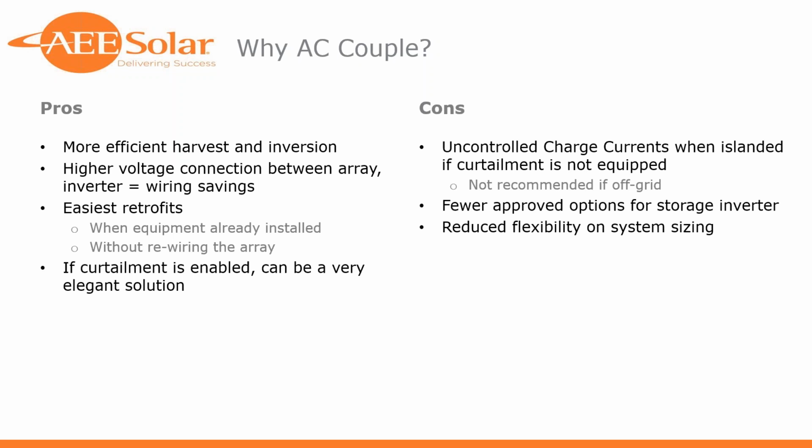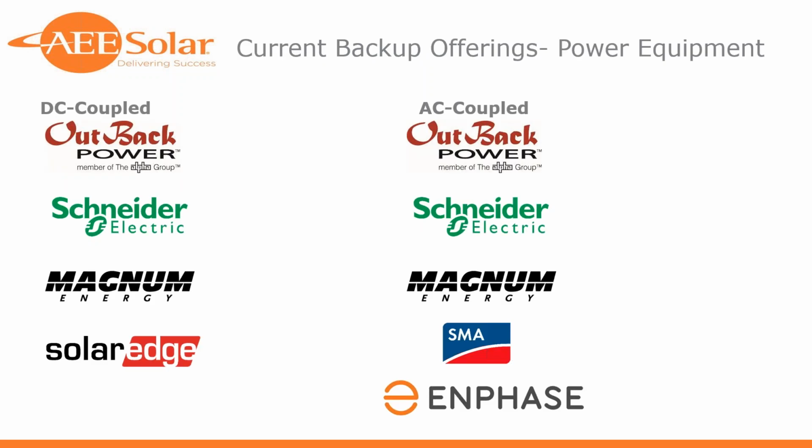So, spent a lot of time talking about application and got a little bit of time to talk about what do we offer in terms of power equipment. The takeaway here is there's lots of options for doing this. On the DC coupled side, we've got good product from Outback Power, from Schneider Electric, from Magnum, from SolarEdge on DC coupled solar plus storage. Some of these are going to be more your traditional off-grid and grid tie battery backup suppliers. Some of them are more well-known for grid tie and storage. Lots of good options there.